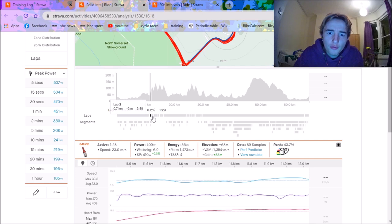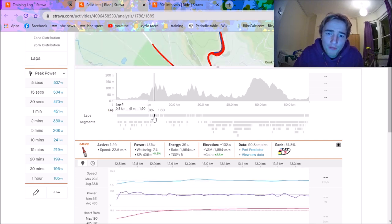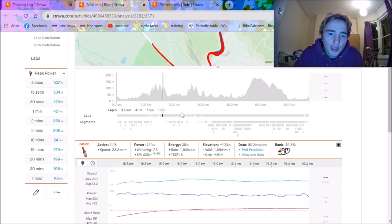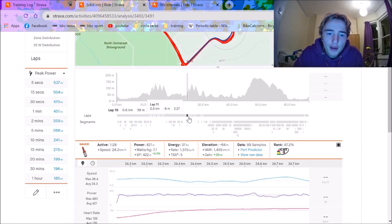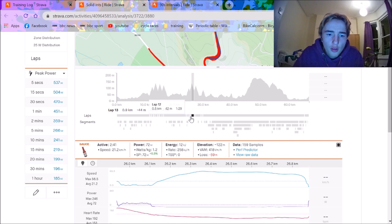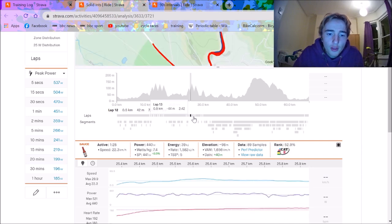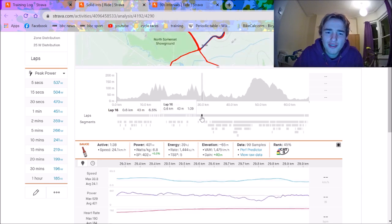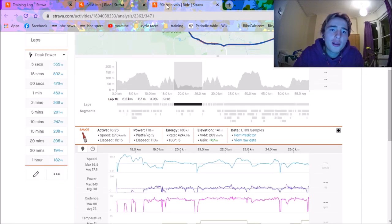So first one, 409, nothing crazy. They were supposed to be done at 400 watts according to my FTP, but obviously I should probably change that. This was then 440 or 435, 438, 430, and then 421. I was going to do a max effort the whole way, but gave up. So we'll ignore the last one because that was a bit soft. I probably could have banged out another 420 out there.